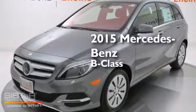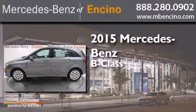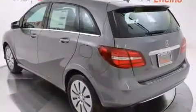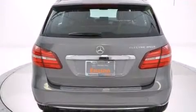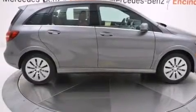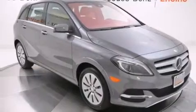This is a brand new 2015 Mercedes-Benz B-Class. Its top features include a voice-activated navigation system, Bluetooth mobile device connectivity, voice activation technology, speed-sensitive volume controls, a multi-link rear suspension, traction control and stability control systems, and a tire pressure monitoring system.